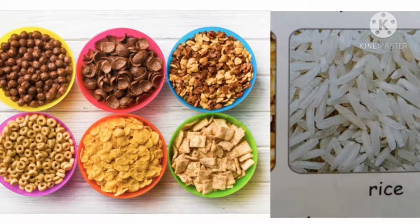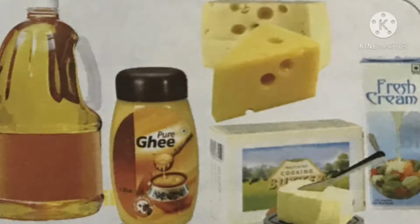There are three types of food. 1. Energy-giving food. 2. Body-building food. 3. Protective food. Let us learn about them one by one.